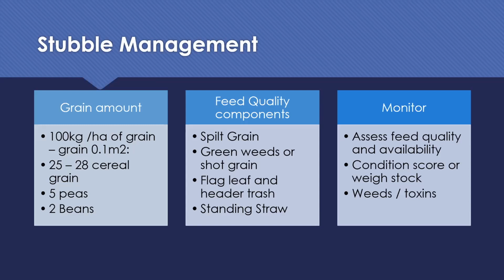The other thing is to condition score or weigh your stock, so you can pick that point or determine that you have gone too far and they've started to deteriorate, especially pre-feedlot weight if you're trying to grow out some wether lambs. I really don't like seeing them lose 3 to 4 kilos live weight on a stubble and then spend a couple of weeks in the feedlot trying to put the same weight back on. So it's important to assess your feed quality to work out when they're going to start losing weight.